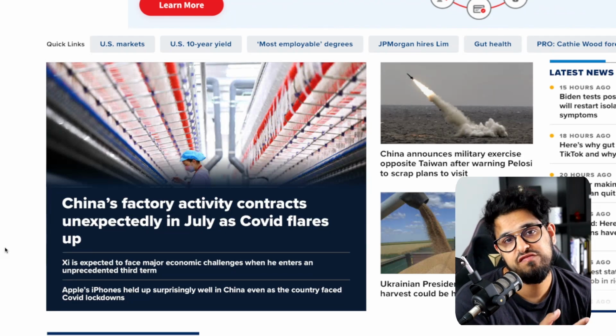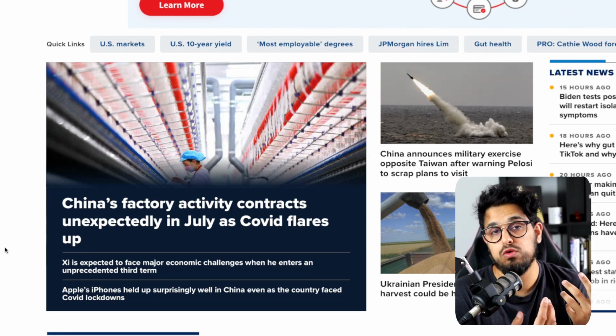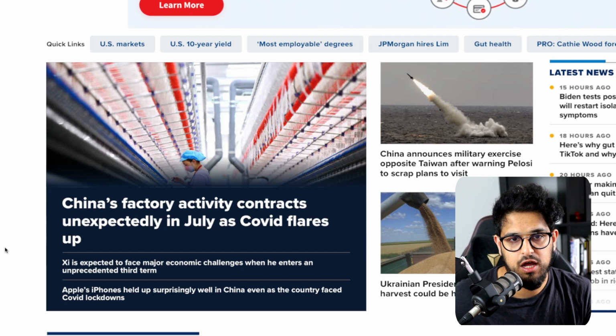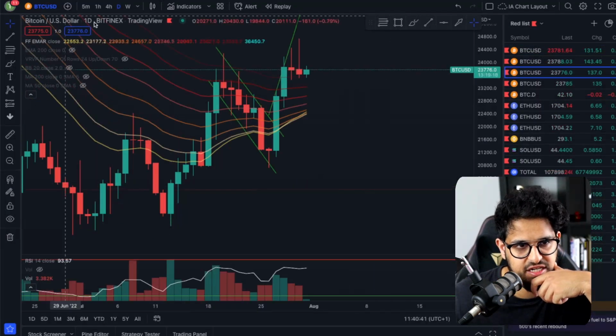Remember, we need the future CPI readings to come down. If they don't come down, Jerome Powell's going to struggle to loosen the interest rate policy, okay? So that's really important that we see this come down, and we do want to see that start to rotate to the downside.